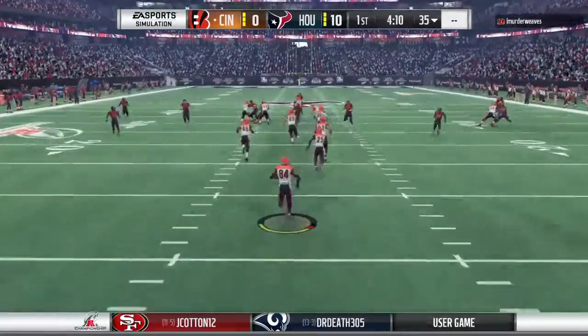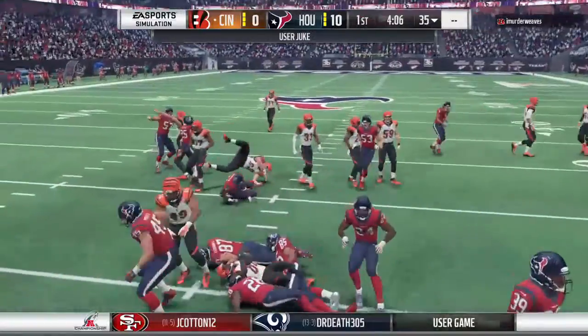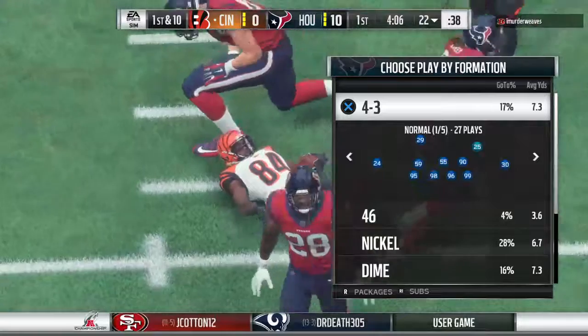That's fielded in the end zone. And he'll get it up past the 20 to the 22-yard line. Cincinnati now.